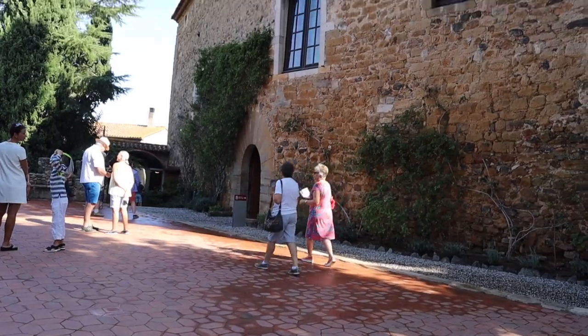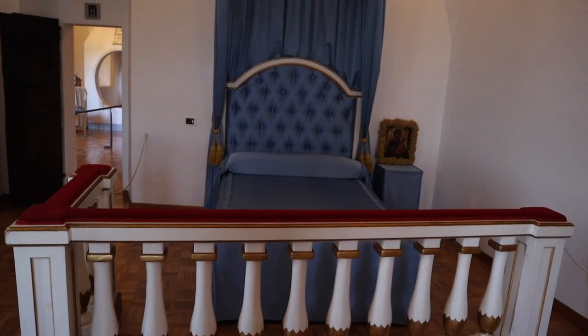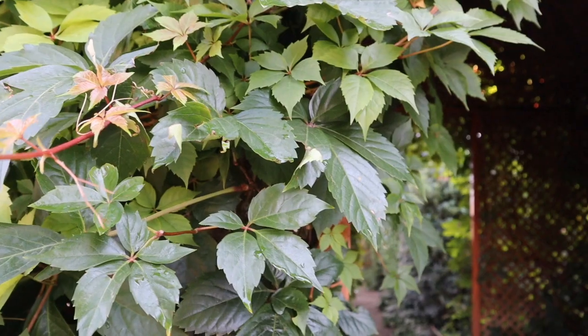We are here in Pubol, which is home to one of two of Dali's houses. The house here in Pubol is the one he bought for Gala, and it is where she used to kind of retreat in the summer. She'd come here for 2 or 3 weeks at a time, and right up until when she died, when she was about 80 years old, it is also where she used to bring her many lovers.